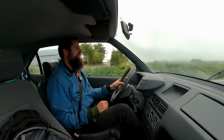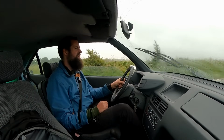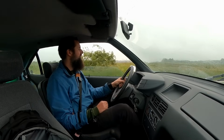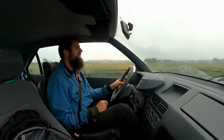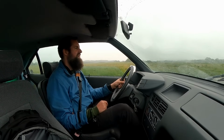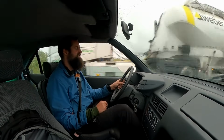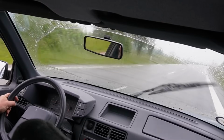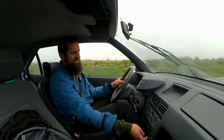It's so basic that I don't even have a temperature gauge, so I have no idea if I'm overheating. Well, I do have that because there is a temperature warning, but I don't know how hot it is. I can see that I'm very low on fuel. I did fill some in, so I do expect to be able to go all the way home. But this car is very basic. I got a speedometer, I got a fuel gauge, I got a clock, and that's it. Do I have a radio? Yeah, there is a radio.